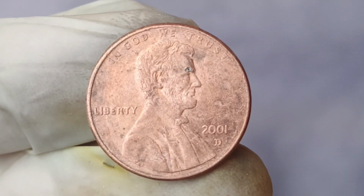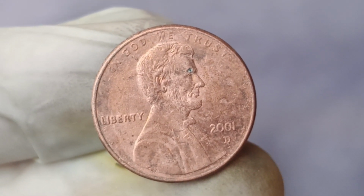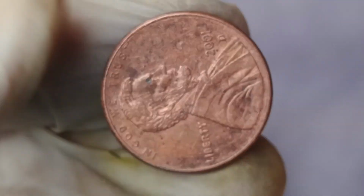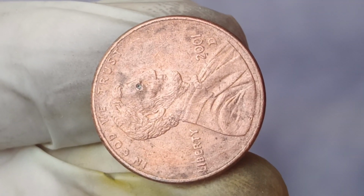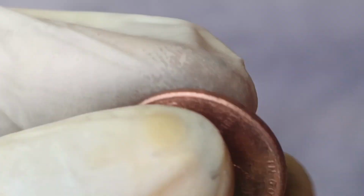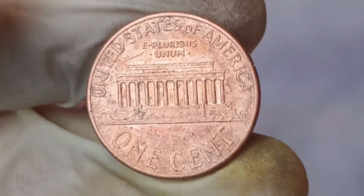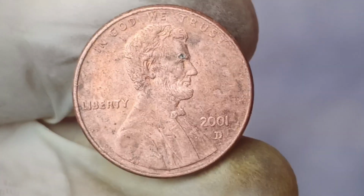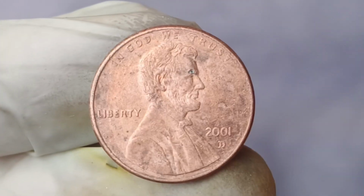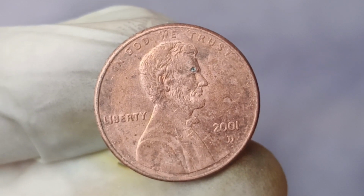These errors are all relatively rare, and when they appear on a 2001 penny, they can turn an otherwise ordinary coin into a rare collectible worth tens of thousands, or more. So, how can you tell if you have one of these valuable 2001 pennies? Well, first, it's important to note that most pennies you'll come across are just regular, everyday coins, worth just 1 cent. But for the lucky few who find a minting error, the discovery could be life-changing.